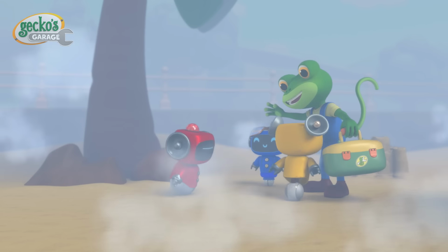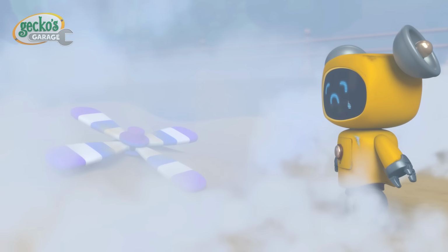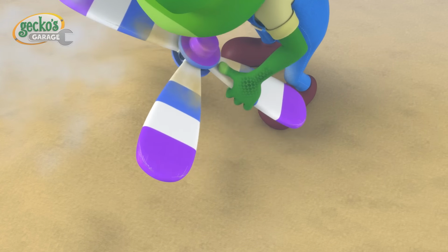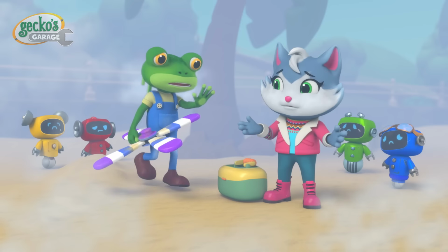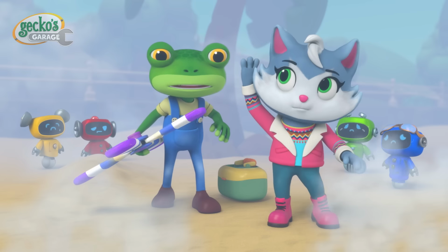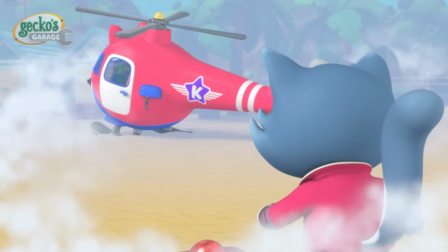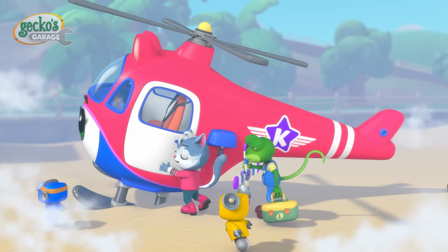There you are! Oh, we found you! Oh, yay! It's Helena's tail rotor. But where's Helena? Don't worry, Cat. We'll find her. Wait! Listen! I can hear Helena! This way! We found you! Ay, qué bueno!